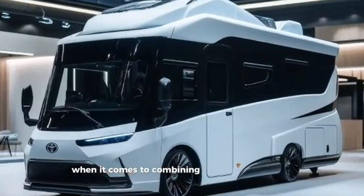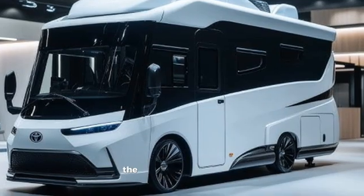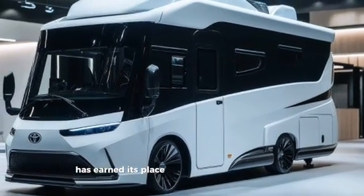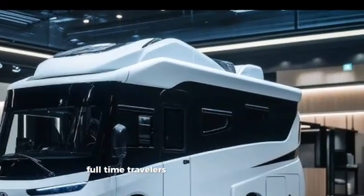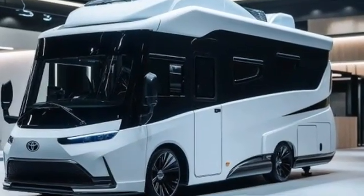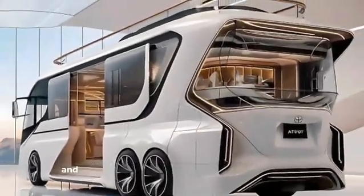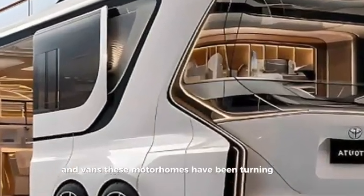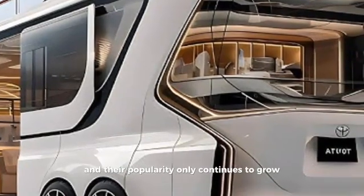When it comes to combining legendary reliability, fuel efficiency, and compact convenience, the Toyota RV motorhome has earned its place as one of the most beloved vehicles for road trip enthusiasts, full-time travelers, and van life adventurers. It's not just an RV, it's a symbol of freedom. Built on the trusted platforms of Toyota trucks and vans, these motorhomes have been turning heads and covering ground for decades, and their popularity only continues to grow.